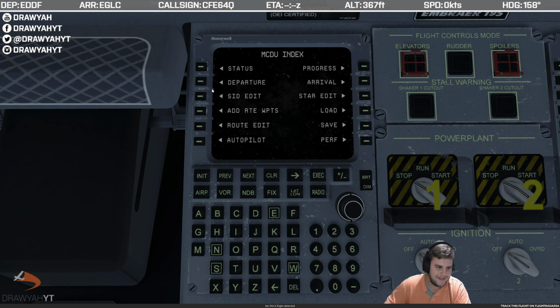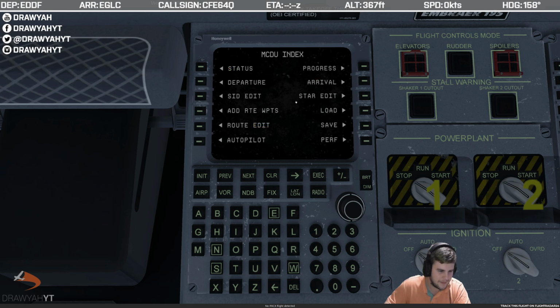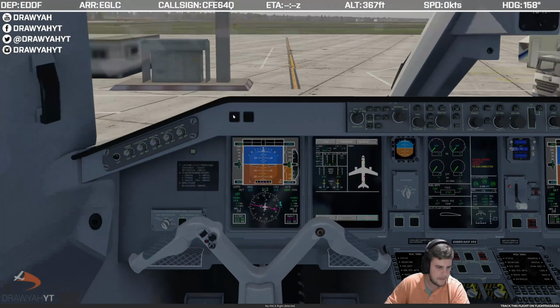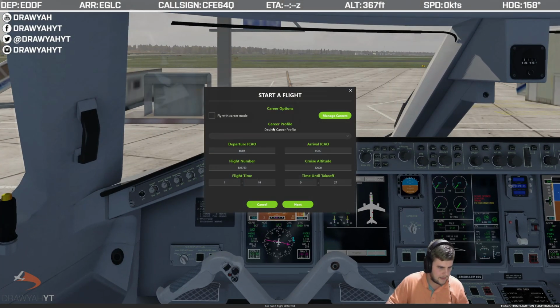The MCDU on the Embraer 145 and 190 family, I'm not a fan. I can understand it to a basic level, but it's not my favourite tool in the world. Departing EDDF, arriving EGLC. It's very procedural, and I'll show you how it works on the route input. But just for that, let's set up PACX and the sound boarding.